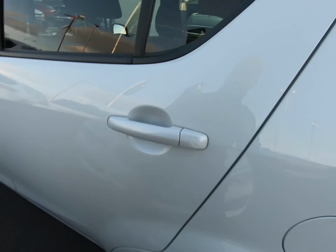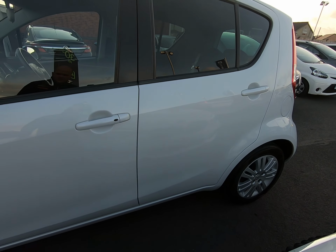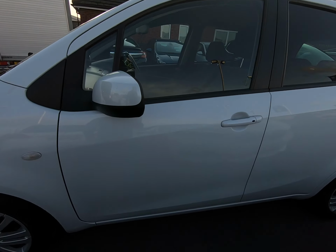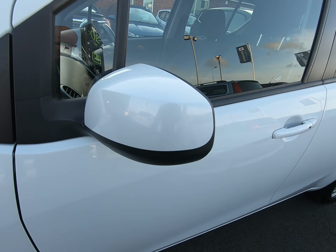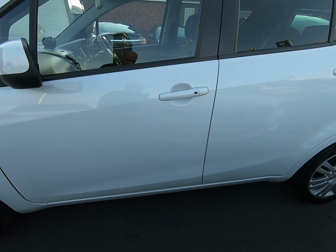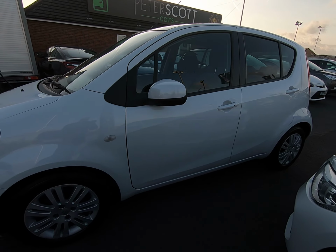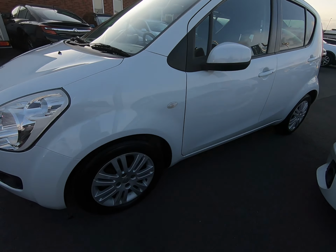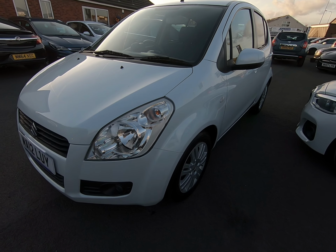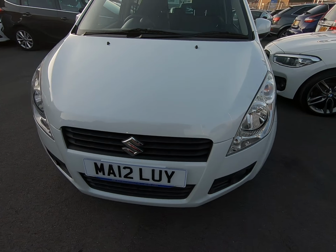Once again, no chips to any door edges at all. As previously mentioned, both mirror covers completely unmarked. Passenger side of the vehicle is exactly the same as the driver's, nothing negative to report at all. Really is a fantastic example.